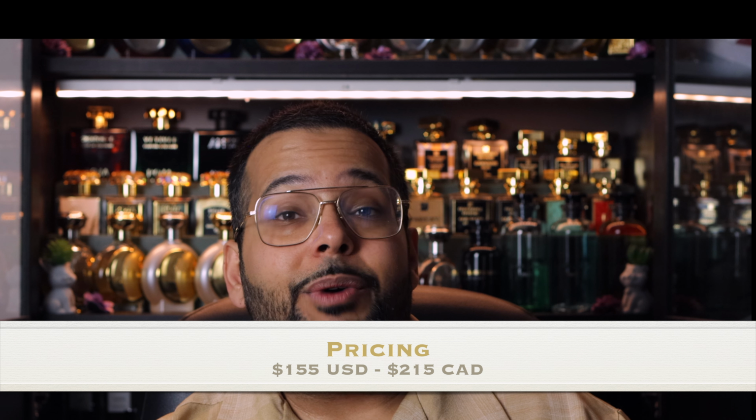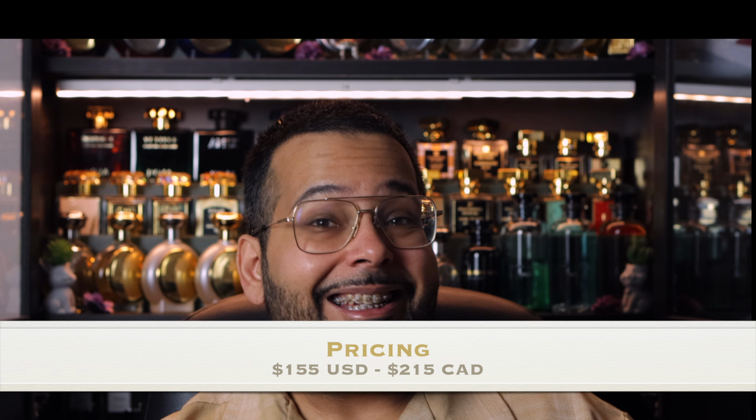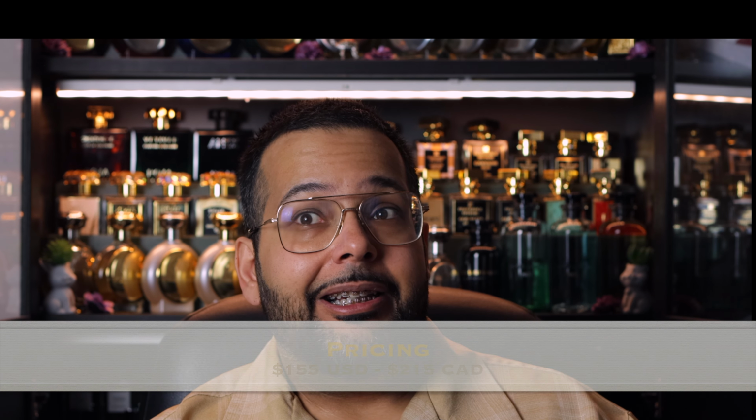So longevity, in my opinion, is really, really good with this fragrance. It's one of the best bang for your bucks, in my honest opinion, when it comes to longevity, scent quality, scent profile, and also the value for what you pay. Now, given that this is a 60 ml bottle, the price of the fragrance is pretty good, in my opinion. The price is $155 USD for a 60 ml, $216 Canadian for a 60 ml. That's really good.